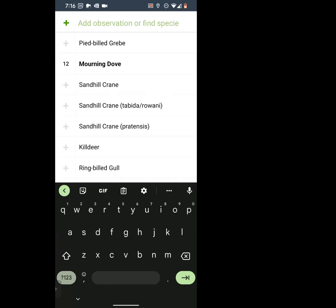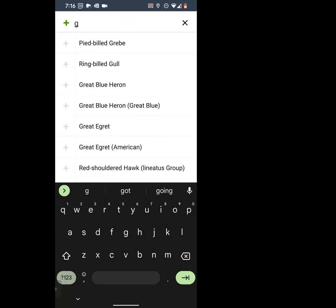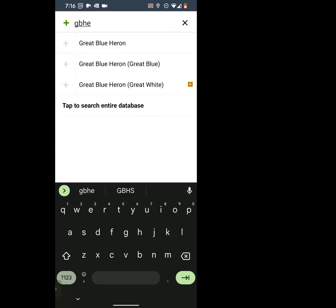If the bird name has a 3-word name, like a great blue heron, you would use the first letter of each word and then the second letter of the 3rd word. So great blue heron would be G-B-H-E.